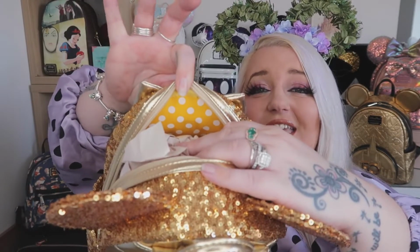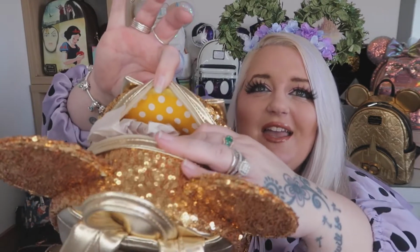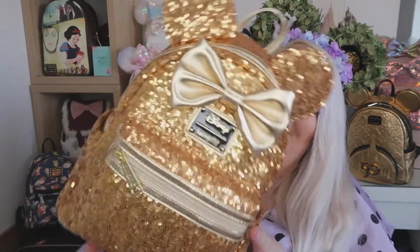So let's open it up and discover it together, see what it's like. Oh, right, okay. I didn't think that was going to happen. But I love polka dot. So yet again, you've got the yellow, goldy, kind of mustardy colour in your polka dot. As you know, I love a bit of polka dot. I love polka dot, guys. It's one of my obsessions, I think.